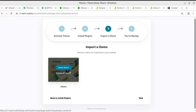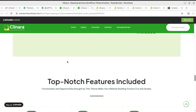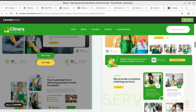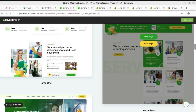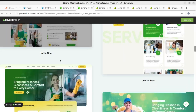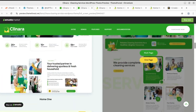can select here. So I must tell you, the Clinara WordPress theme offers pre-made layouts in single page or multi-page layout. So this is a very big advantage with this theme. So if you have very limited content, you can go with the single page website, which also represents all the necessary things, and you can also opt to have multi-page. So 4 layouts in the form of pre-made layouts, available in single or multi-page options.